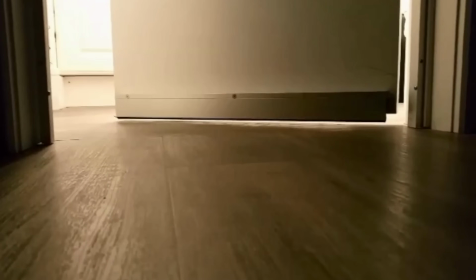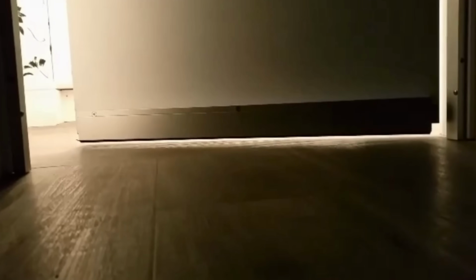It's a clean, pro-level solution, costs more, usually around $60 to $100, but gives you a full seal with no resistance or wear from opening and closing the door every day. Especially useful if you have hardwood or tile floors that you don't want scratched. Whichever one you go with, the key is contact. No seal, no sound control.